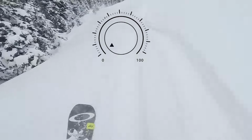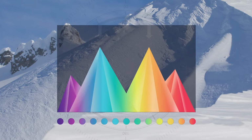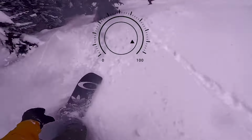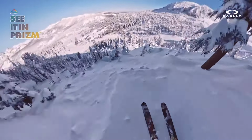When we think about snow, the white surface reflects all color back at us. And so what we're getting is basically all color and lack of contrast as a result. So we're filtering the colors that we know will build contrast back into a snow environment, allowing you to have the contrast that you would get in any other situation. So now for the first time, you can actually see contours and texture in a way you couldn't see before Prizm.